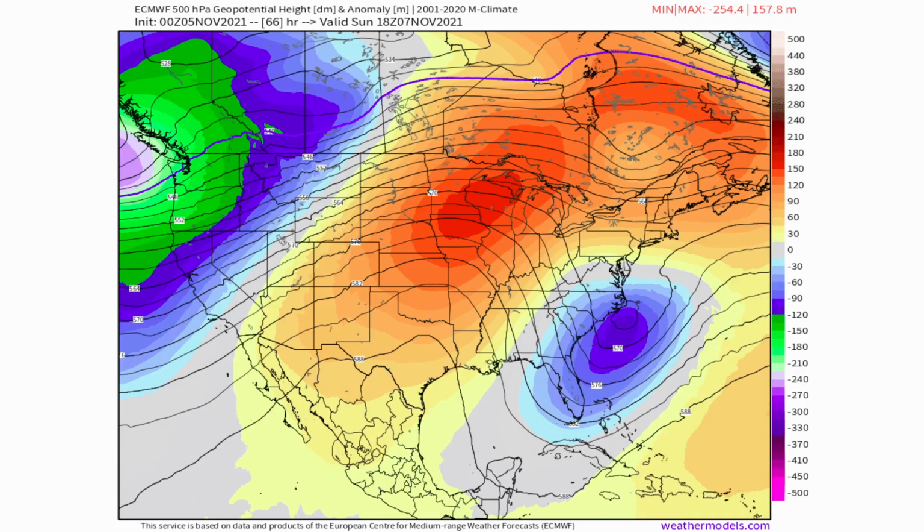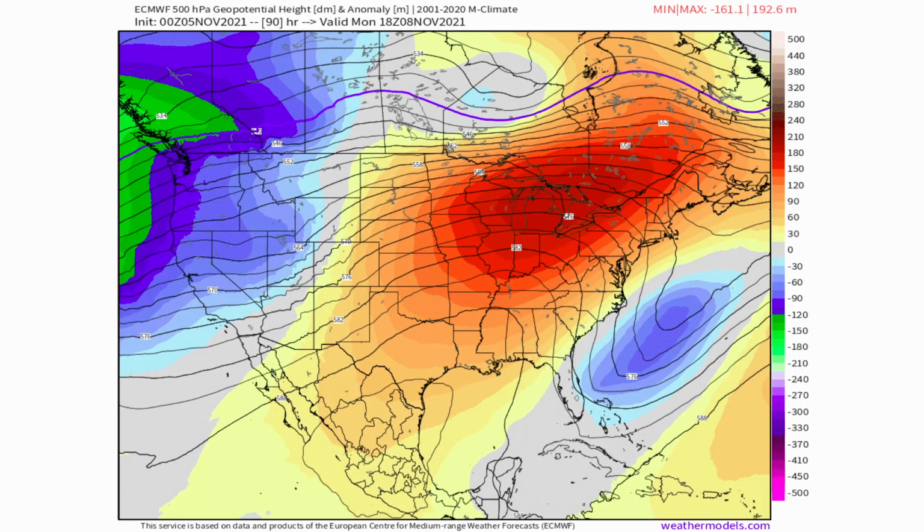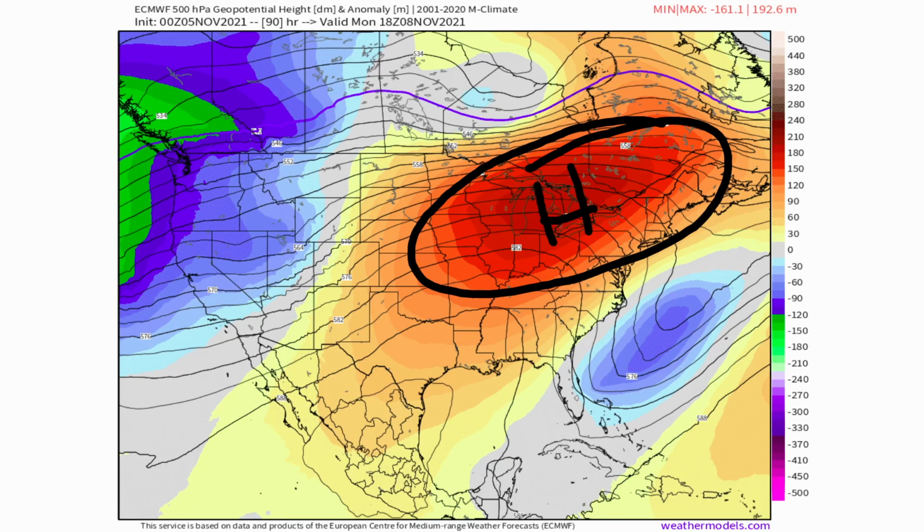But as we move on to Monday, you can see that this area of ridging really takes over for much of the east, with low pressure dominating the western United States.